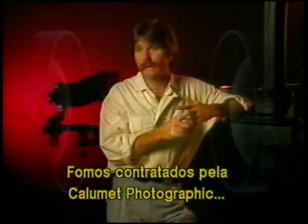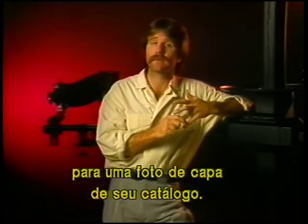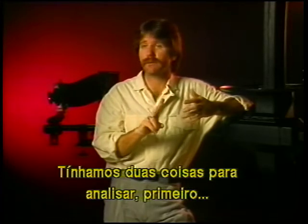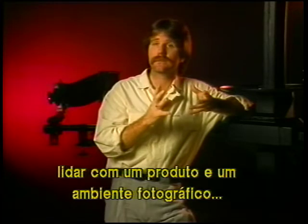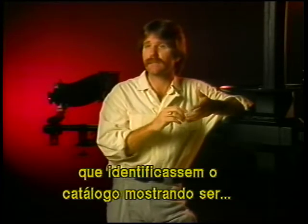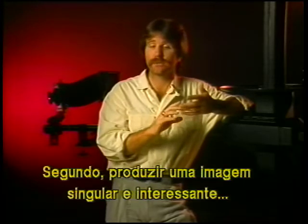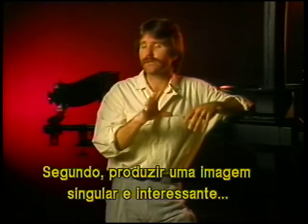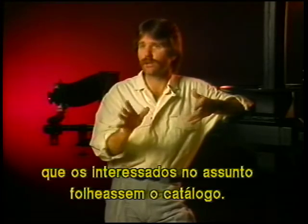We were originally commissioned by Calumet Photographic to shoot this particular shot for the cover of their catalog. So we had two things to overcome, you might say. First of all, we had to deal with a photographic product in a photographic environment to identify what's inside the catalog, to say that it is a photographic catalog. And secondly, we had to produce an image which was so interesting and so unique that people that make a living producing interesting imagery would want to look at it.